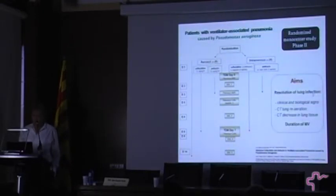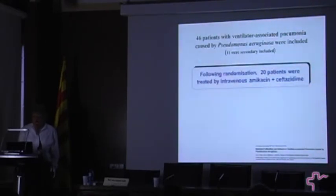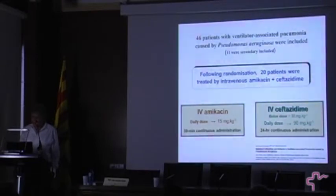And the aims were resolution of lung infection, clinical biological signs, CT lung reaeration, CT decrease in lung tissue, which is an indirect reflection of lung infection, and the duration of mechanical ventilation. The number of patients included was not targeted to assess even duration of mechanical ventilation, let alone mortality rate. So finally, 46 patients were included, 11 were secondary exclusions, and 20 were treated by intravenous amikacin and ceftazidime at a dose of 15 milligrams per kilo during a 30-minute administration on a daily basis. And ceftazidime, after a bolus dose, was given at a dose of 90 milligrams per kilo using continuous intravenous administration.